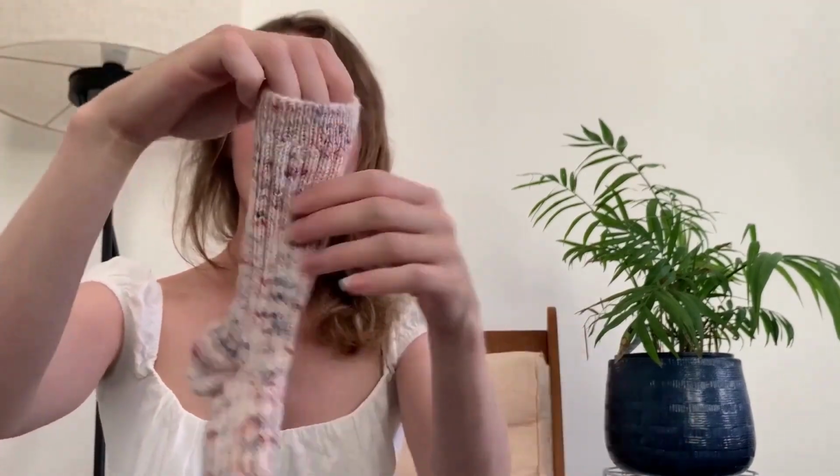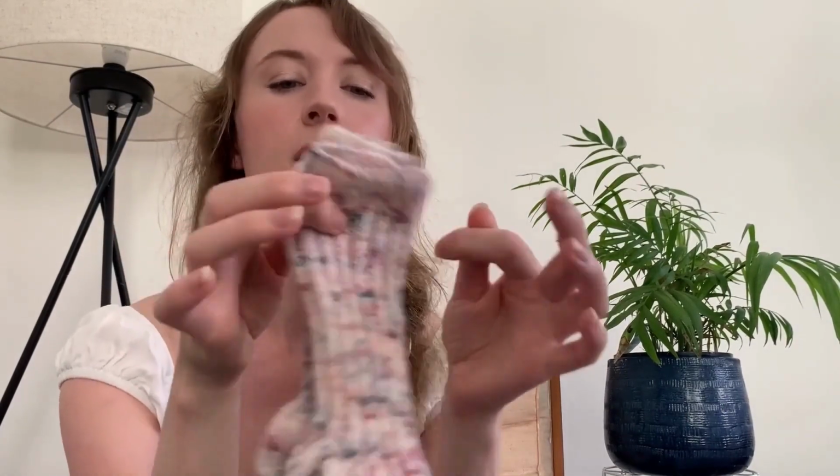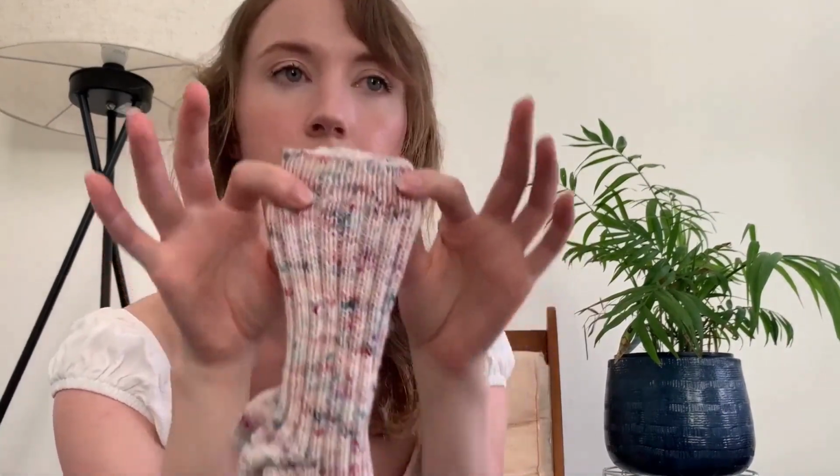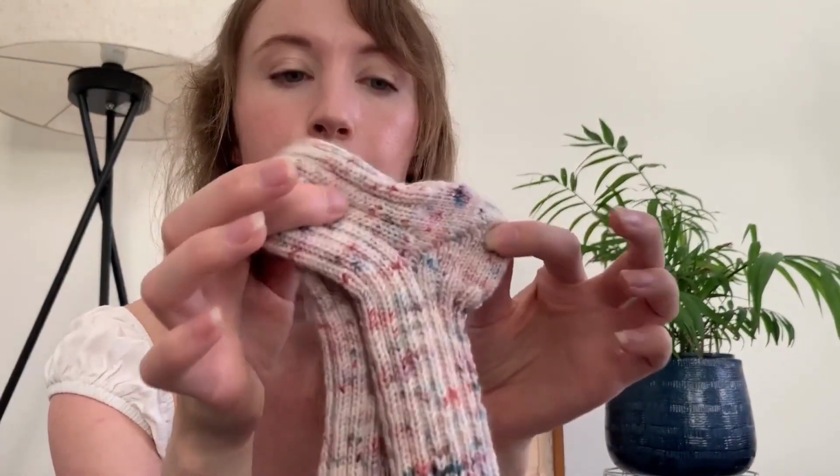And they are tiny because they're ribbed, so they will stretch out quite a bit. And these were just a 2x2 rib, simple basic sock with a fish lips kiss heel, which I made just in time for Christmas. And I've made a few socks this year.